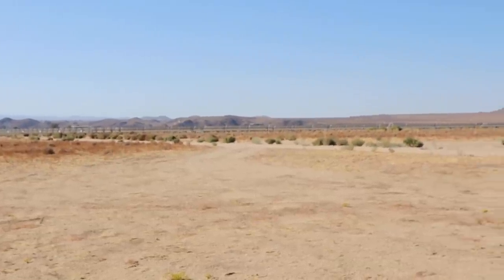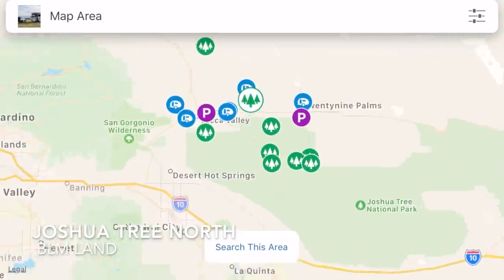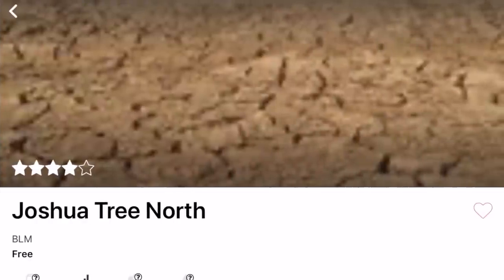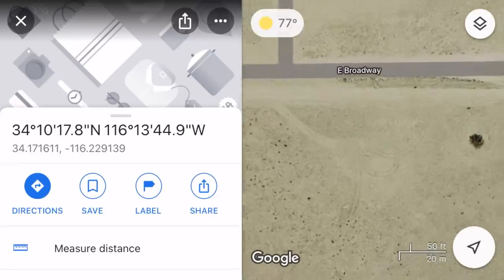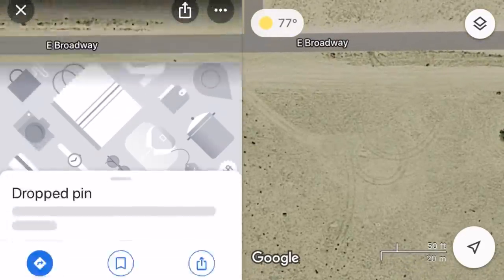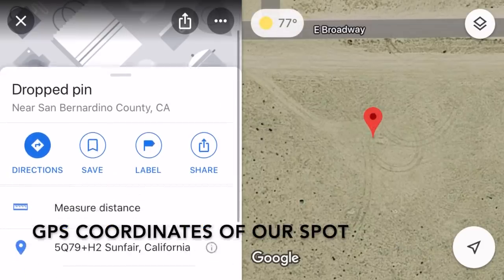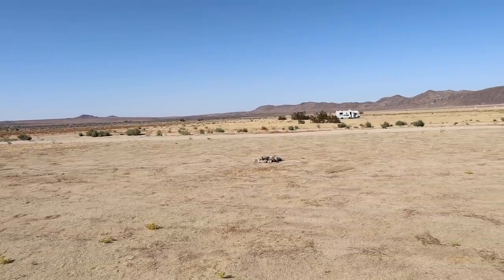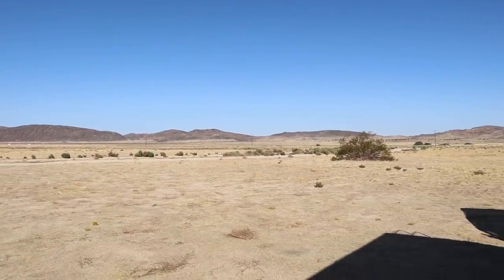So we made it to our BLM spot. We are at Joshua Tree North BLM land. It's just a great big open desert area. And we just picked a nice little spot that's open and flat and close to the entrance. I don't want to drive miles down the dirt road because it can go quite a ways back.